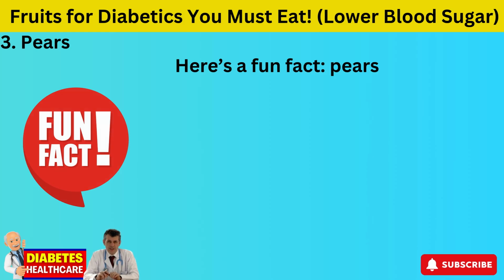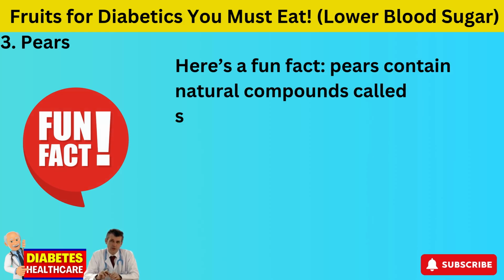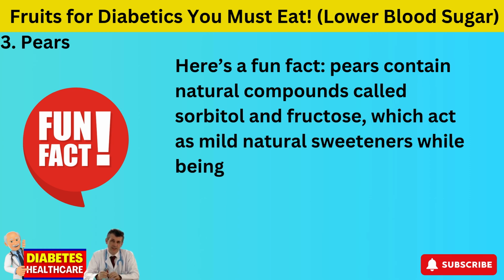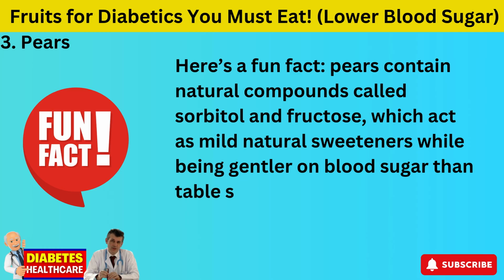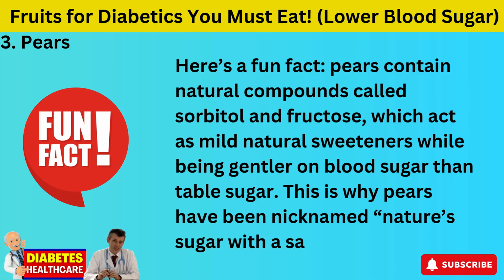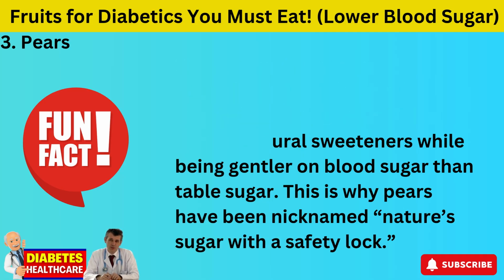Here's a fun fact. Pears contain natural compounds called sorbitol and fructose, which act as mild natural sweeteners while being gentler on blood sugar than table sugar. This is why pears have been nicknamed nature's sugar with a safety lock.